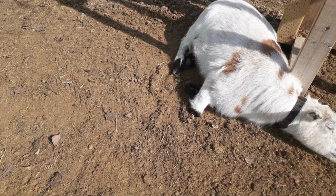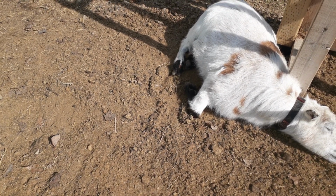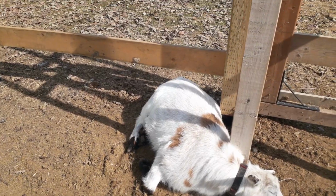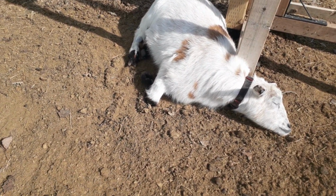Once you've done that, go and look at the animals and the location. You want the location to be clean, safe, comfortable. Okay? So you want your goats to look happy, healthy, and maybe they're taking a nap in the mud. That's okay. Goats take naps in the mud. That's not a bad thing.